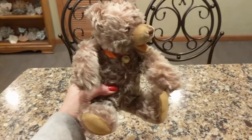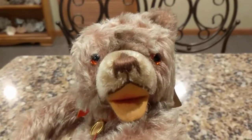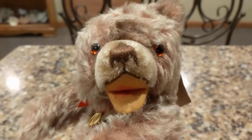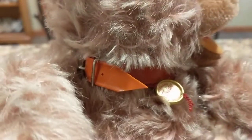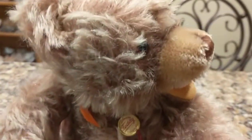Look at this guy. He's made out of mohair. I love his little open mouth and his amber eyes that glow in the light. And he has a little collar, little dog collar. And I'm gonna wind him up again so you can hear him. So bear with me a moment. And here he goes again.